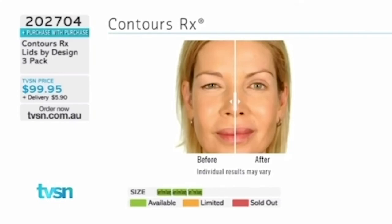What size strip do you have on there? That is my before and after. Can you just look at how that transformation brightens and lifts my whole face up? This is a mini facelift. Wow. Just by putting that strip on alone. We've got a before and after whole video of how you can do it at home.